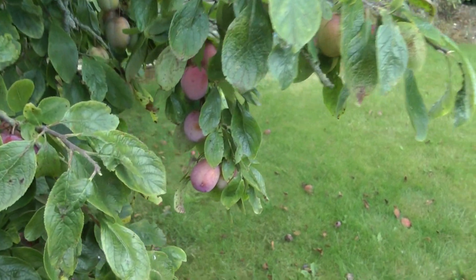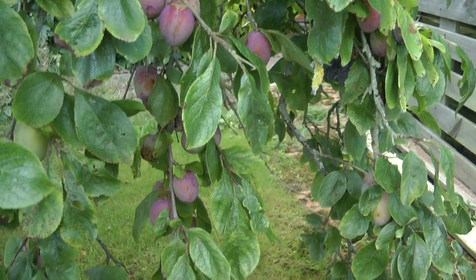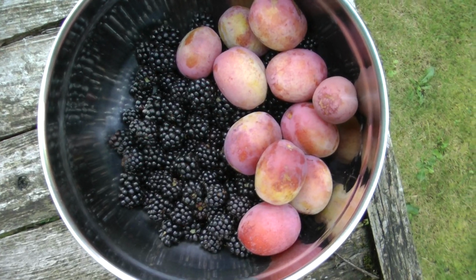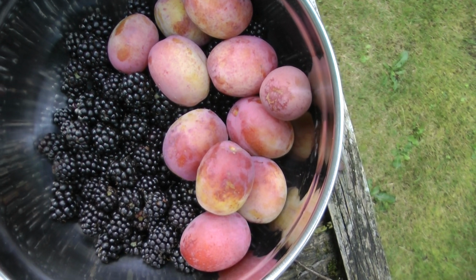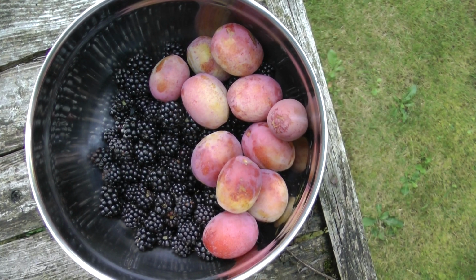You never know what to do with them. Hundreds of them, if not thousands. Well, first lot of fruit from the garden. Brambles and plums. Victoria plums. Very nice. The first one's always really nice.